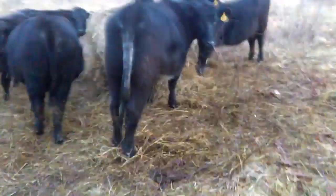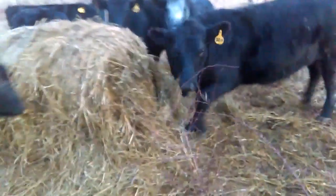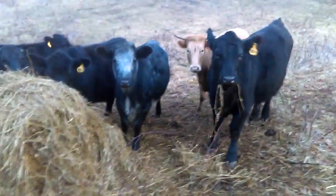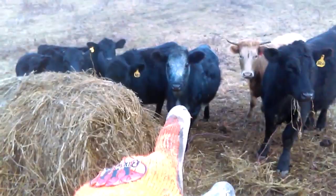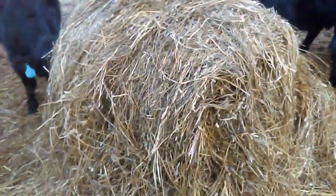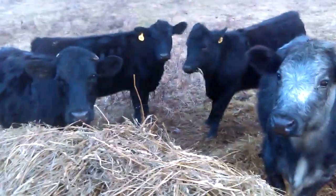But here's the new group. I got these two, this one, and these others. There's 11 new head here that I got yesterday. Even got the one with horns, and a little pepper here. How you ladies liking the bale, huh? This is that wet alfalfa hay. It's got a lot of first cutting grass in it, but boy, does it smell good. Oh, ladies, you ladies are digging it, huh?